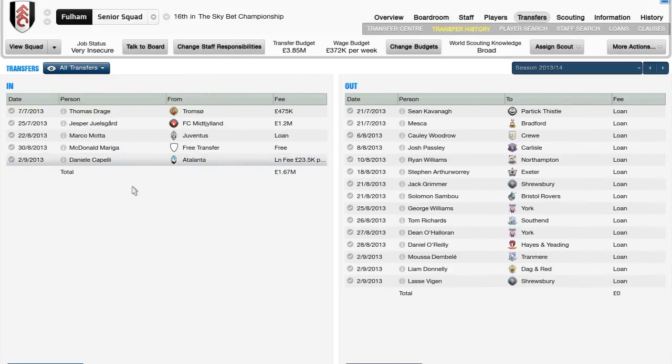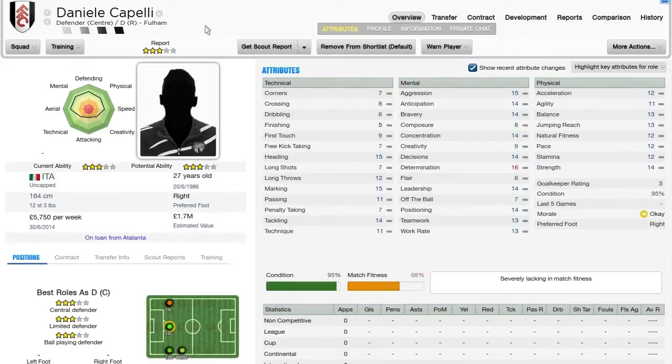The final signing we were able to bring in is another loan signing and another defender, this time a central defender, because that was where we were really hit hard with injuries. And this is Daniele Capeli, which is a brilliant name, who we've got on loan from Atalanta. And again, decent heading, decent marking, decent tackling, determination is high, and lots of other good, decent physical stats, so that should be very useful for the season.